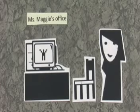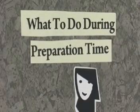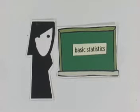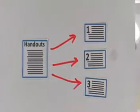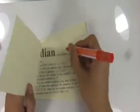This is Miss Maggie's office. This is where she does her teaching preparation. What does Miss Maggie need to do if she is to prepare for a jigsaw lesson? In order for Miss Maggie to conduct a successful jigsaw lesson, she needs the following. Number 1, she needs to prepare handouts. Now let's assume that Miss Maggie is teaching a lesson on basic statistics, where she would introduce all the 3 types of measures of central tendency to her 9 students. Miss Maggie will then prepare 3 sets of strips of paper containing the 3 concepts: mean, median, and mode, along with brief description and examples for each. The concepts would then be numbered 1, 2, and 3 as shown.